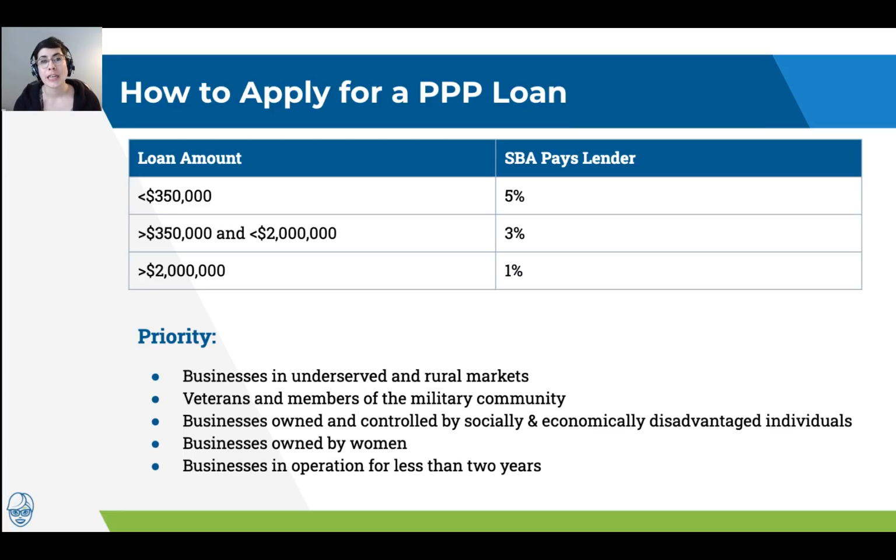So they are super interested because they're going to get paid by the SBA no matter what. They're also going to be making a priority for businesses that are in underserved areas or rural markets, veterans or members of the military community, businesses that are owned and controlled by socially and economically disadvantaged individuals, businesses owned by women, that's me, and businesses in operation for less than 2 years. So if you're on that list, you will get priority in this funding. But again, the SBA has made it super enticing for an SBA-approved lender to get that cash out the door.